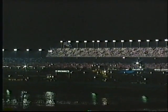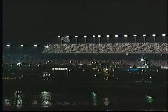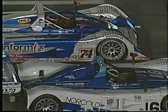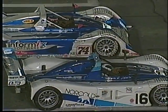Absolutely fantastic. I first drove in this race in 1977. The last time I drove in it was the last time it was held, 16 years back in 1984. And it certainly didn't look like this here at Daytona in those days.